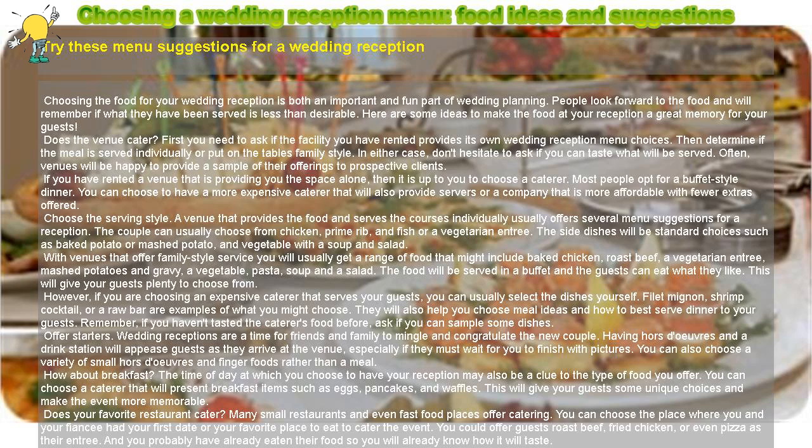Don't forget your vegetarian friends. Remember that there are different levels of vegetarianism, from not eating beef to being completely vegan. Be sure that the vegetarian entree you choose matches the type of vegetarians attending your reception. Check the links provided for many vegetarian dish ideas.